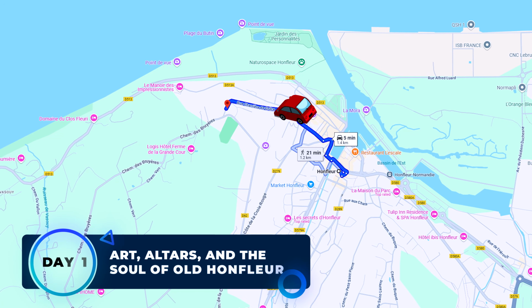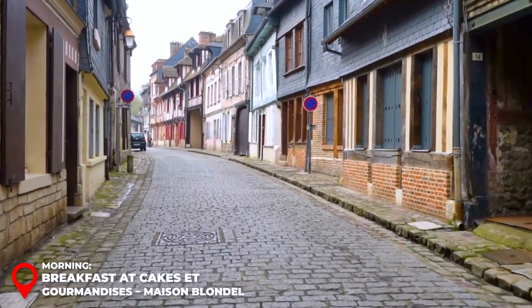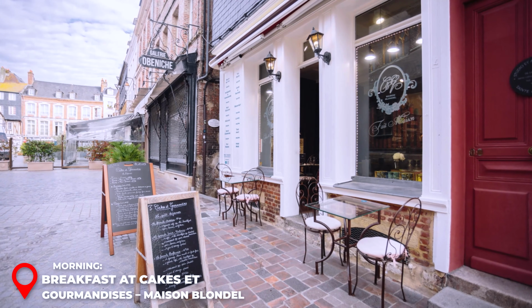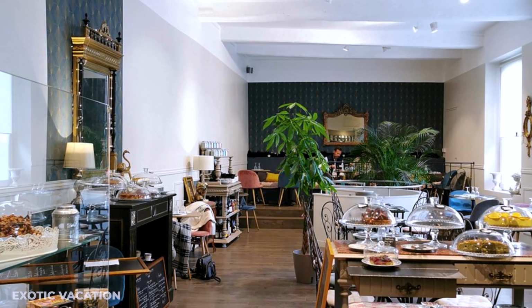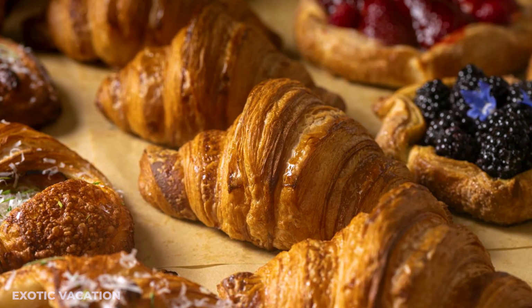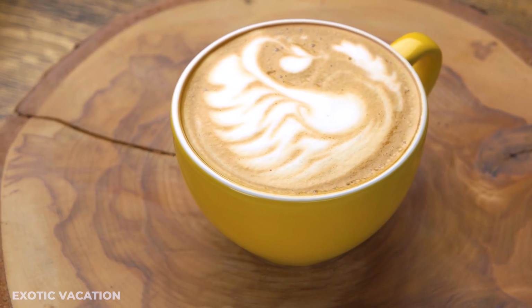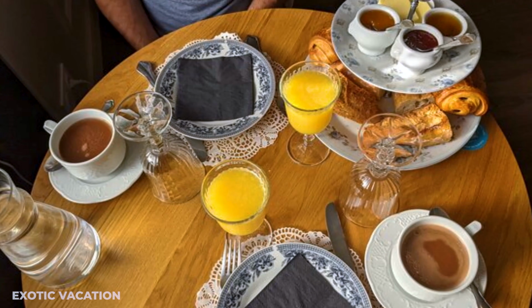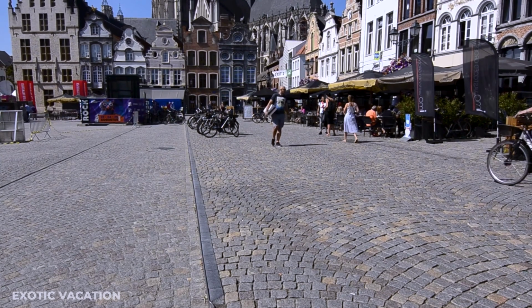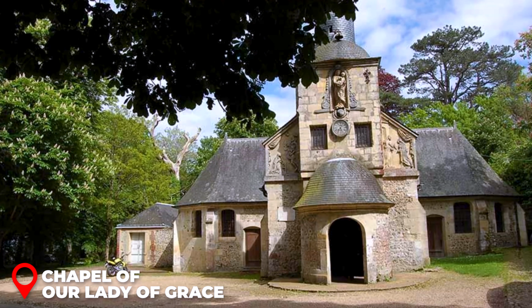Day 1. Art, altars, and the soul of old Honfleur. Morning. Breakfast at Cafés et Gourmandise, Maison Blondel. Start your day in true Normandy fashion with a stop at Cafés et Gourmandise, Maison Blondel, a cozy little bakery tucked near Sainte-Catherine Square. Inside, the air is warm with the smell of butter and sugar, flaky croissants, golden madeleines, and slices of apple tart line the glass counter. Grab a café crème and something sweet to go, or take a moment to sit under the timber beams and ease into the rhythm of the town. Expect to spend around 10 to 15 USD per person, a light, satisfying start before the climb to Honfleur's most scenic lookout.